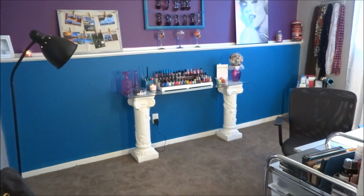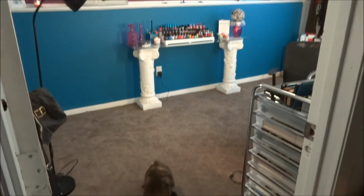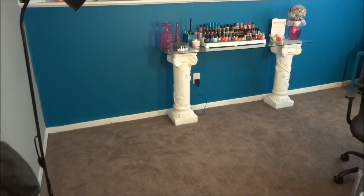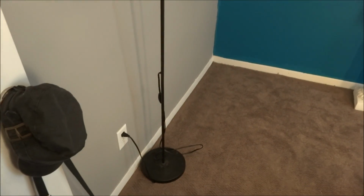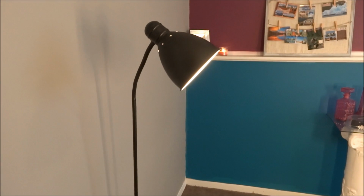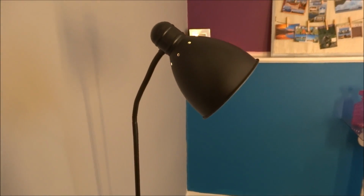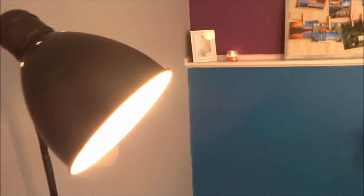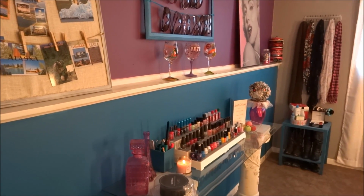So this is what it looks like from the hallway when you first walk in. So we're gonna just go right in, and I think we'll just start on this side of the room. This right here is just a little lamp that I use to add extra light to my videos. I usually slide it over to my makeup table so that it can be shining in my face. And we'll go this way, just so that you can see what it looks like.